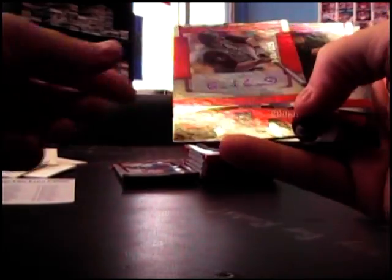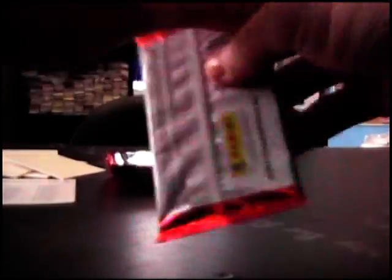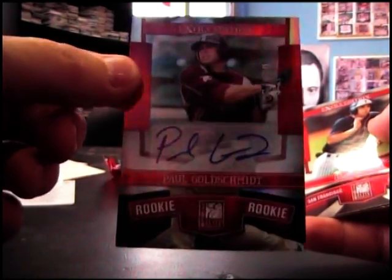Christian Klum. Brody Green to 625. School colors, Michael Choice. Paul Goldschmidt, high numbered one though, 820. Autograph.